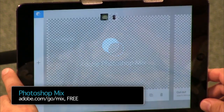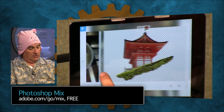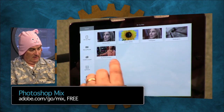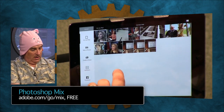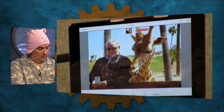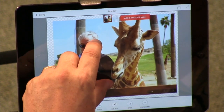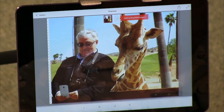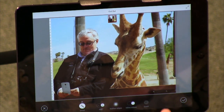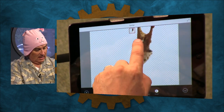This is the new one, Photoshop Mix. So what I did is actually, see what I did there? I combined 2 photos. Let's do that. Let's create a new one here. So let's say, here's a picture of Leo the giraffe, and I can resize that. And there's a lot of editing I can do and so forth. But the one that's the most interesting is the cutout. And now I have to say this is not as good as Photoshop, but it's on a touch screen and it's easy. I could say I'm going to cut out the giraffe, and it does smart edge mapping.